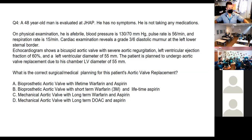All right, this is a pretty difficult one, but it teaches a very important knowledge nugget. Can anyone read this one for me?